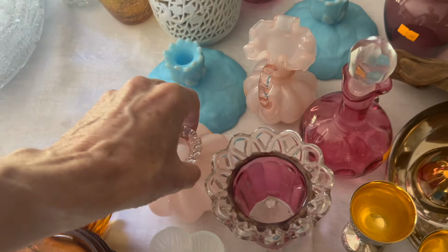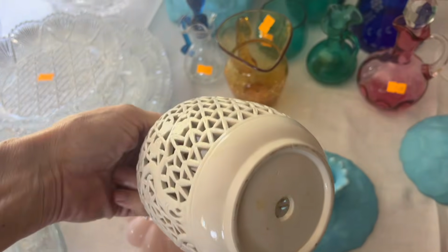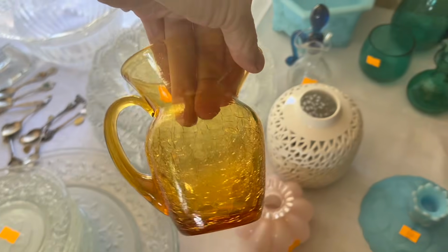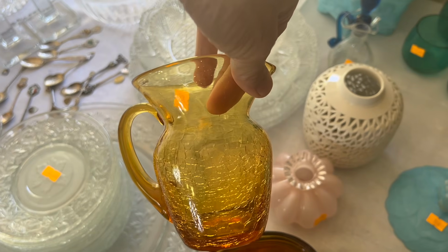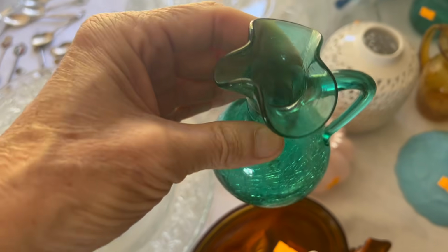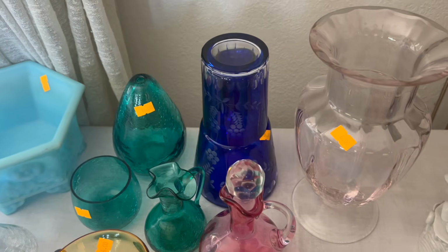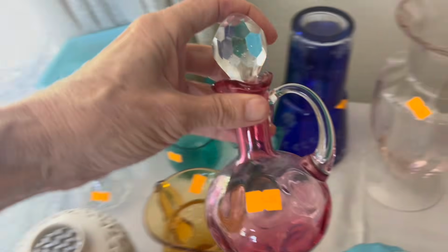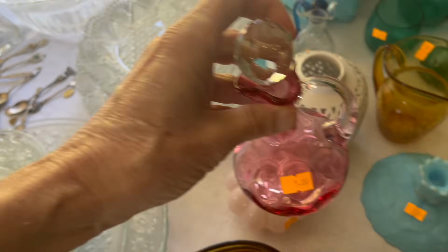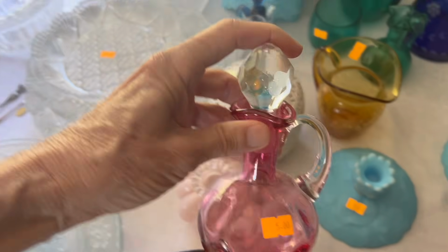Some more Fenton here. This is missing a stopper. Blanc de Chine. $6, but the way the crackle stops, I think this is Kanawa. They weren't always as thorough. This one crackles to the top, but it was polished, so it had a stopper at one time. $24 on the Bohemian Tumble Up. $5 on this, which I think is a nice Fenton piece as well. Not so sure about that stopper, although it fits tightly.